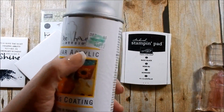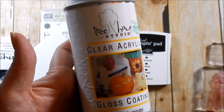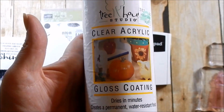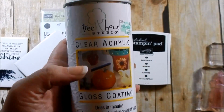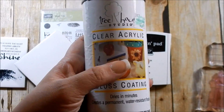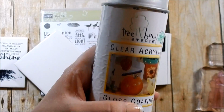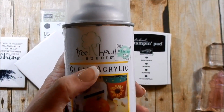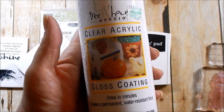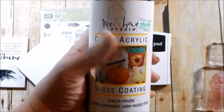This one here I purchased at Hobby Lobby. It's $5.99, and it's 11 ounces, and it goes pretty far. You can put multiple coats on it. The more coats you put on it, the better it will be sealed from wet drinks, which is nice. You don't want your ink to get wet and then smear all over the place. So it is the Treehouse Studio Clear Acrylic from Hobby Lobby. It was $5.99. If you use a coupon, you get 40% off that.